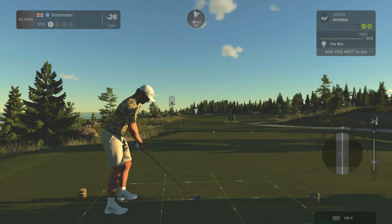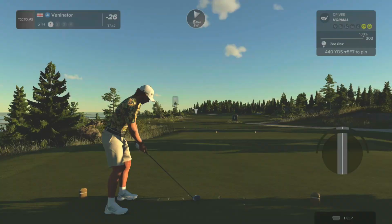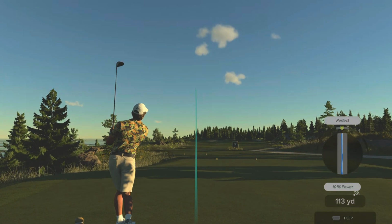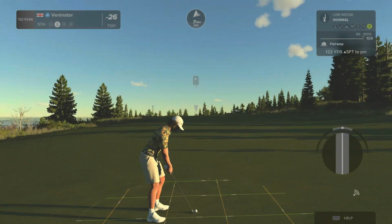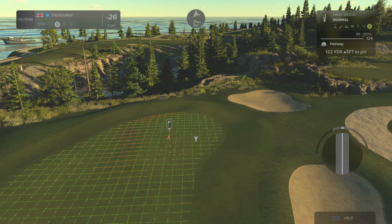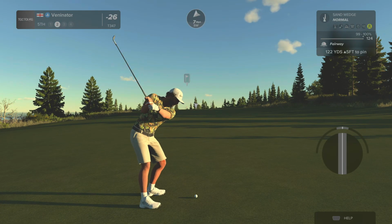Okay, so this one's going to be tricky because the wind's pulling it backwards. Okay. So I've hit that very well, and I hit it essentially the full distance I could hit it, which is great. Setting up about 120 yards out. Okay, so I'm going to go with the sand wedge here, over this direction slightly.